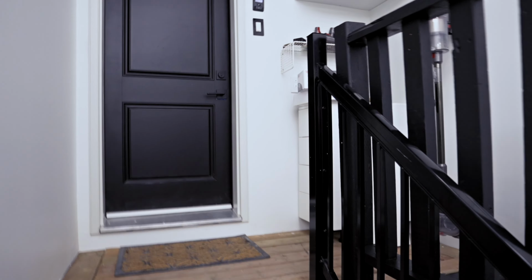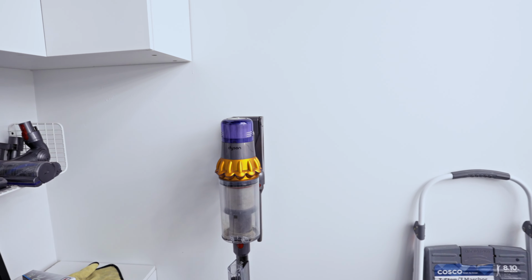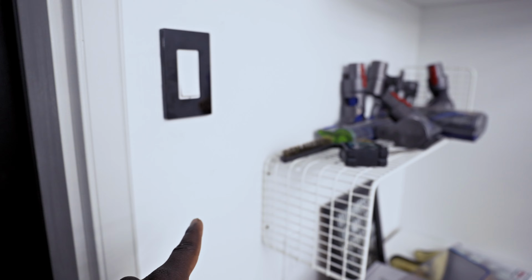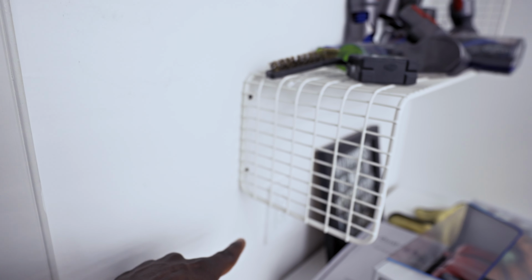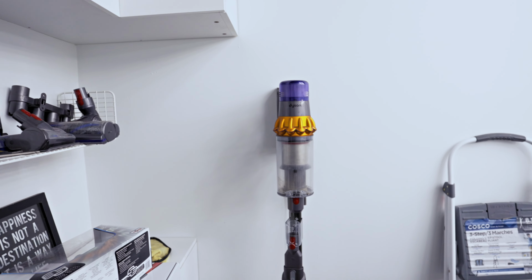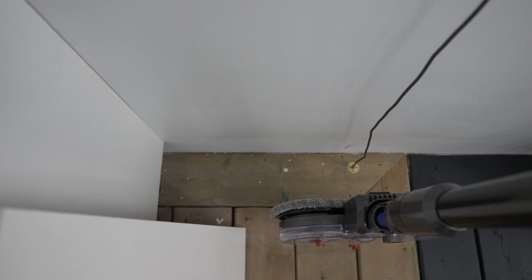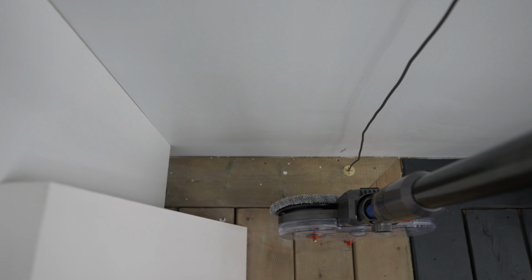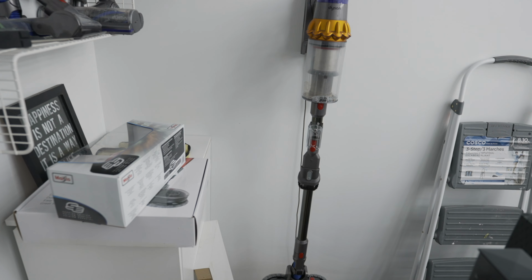So let's move on to this guy. What I've done is, over here, I also changed the location of the Dyson. It was supposed to be right here because I pre-installed the outlet right there for the Dyson, but I think it looks much better here. I ended up running the cable into the very back end. I used the wire grommet to run it underneath. I think it looks clean, it looks nice.